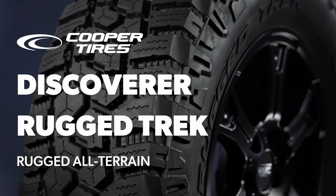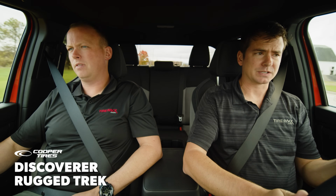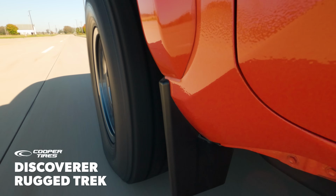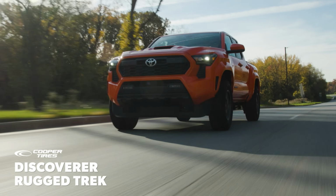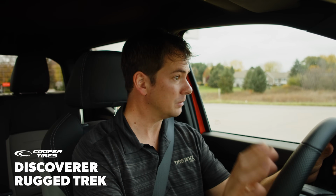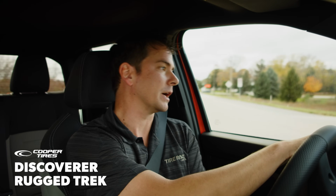Cooper Discoverer Rugged Trek. It's pretty firm. It is. Firm to stiff, I think is what I said. Yeah. I think I said it's not quite LT firm, but it's closing in quickly. Yes, it is. Which probably isn't a good thing. It's not terrible, but you're right, it's a little rough. Overall volume wasn't terrible. It was loud, don't get me wrong, but it wasn't as bad as, say, one of the other tires that comes to mind.